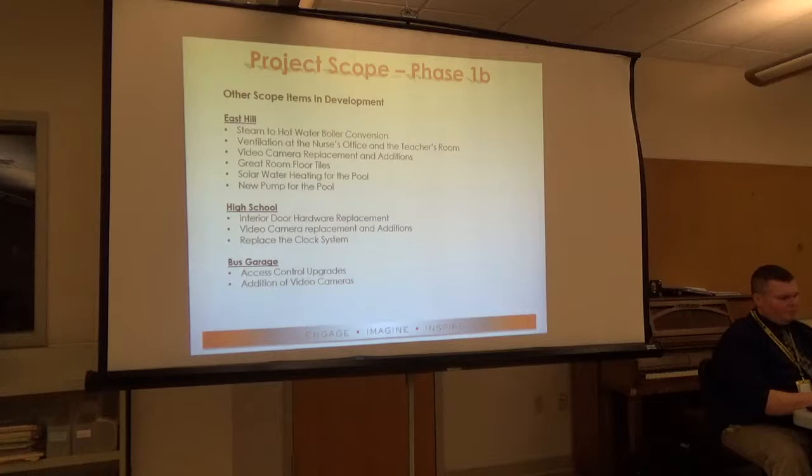If you remember right, we talked about doing the great room floor tiles. We've come up with a solution for that. We're going to do a rubber floor in there, which I think is going to be comfortable and nice looking, and it's easy to maintain. What's the longevity of that? 50 plus years. It's actually better than today's vinyl tiles.